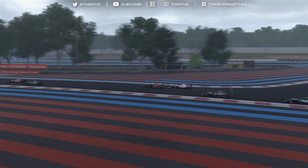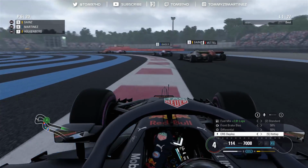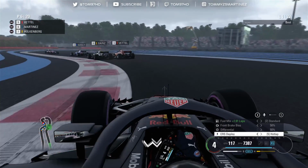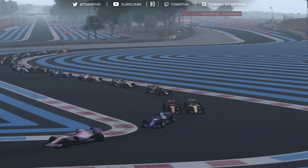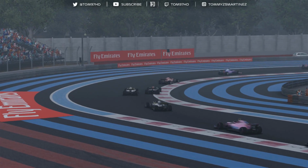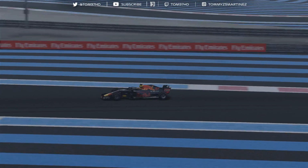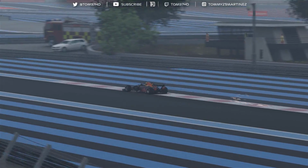Here comes Ocon. He's looking for the inside. I'm giving him a good old squeeze. I'm kind of surrounded by cars here at the moment. We run wide into this right-hander, but we do edge out in front. Sebastian Vettel in front there. I stick with Sainz. Sainz gets a poor exit. We're going to slip up the inside and get the move done and recover that position. Good stuff. So far, so good.